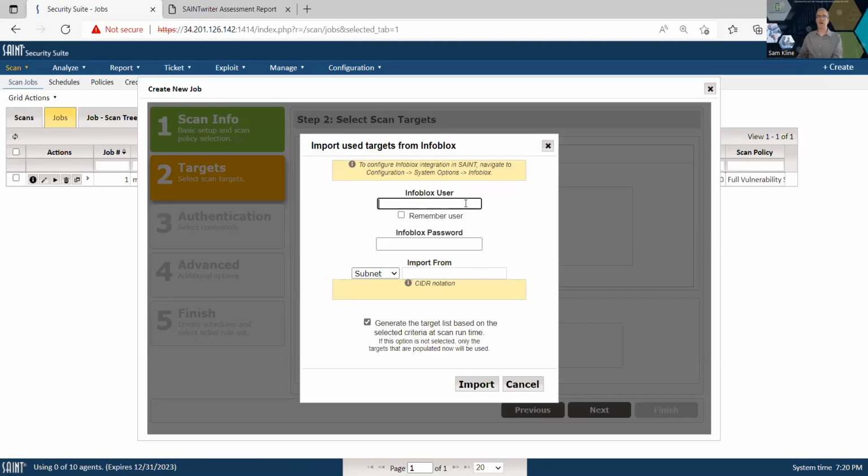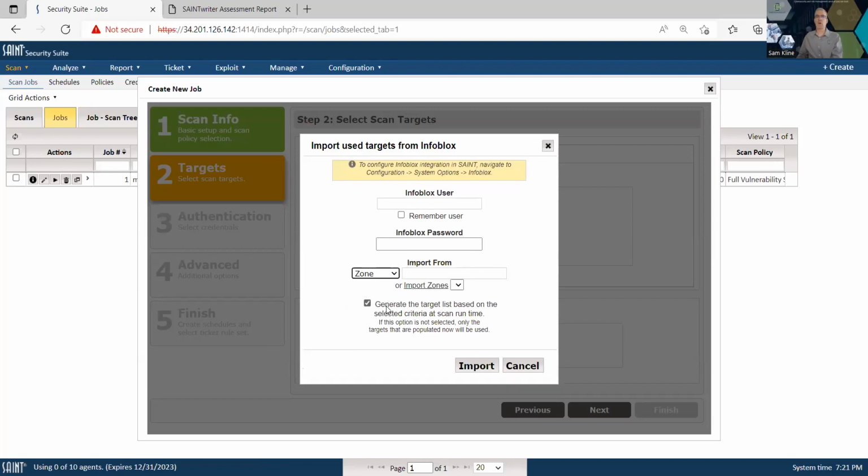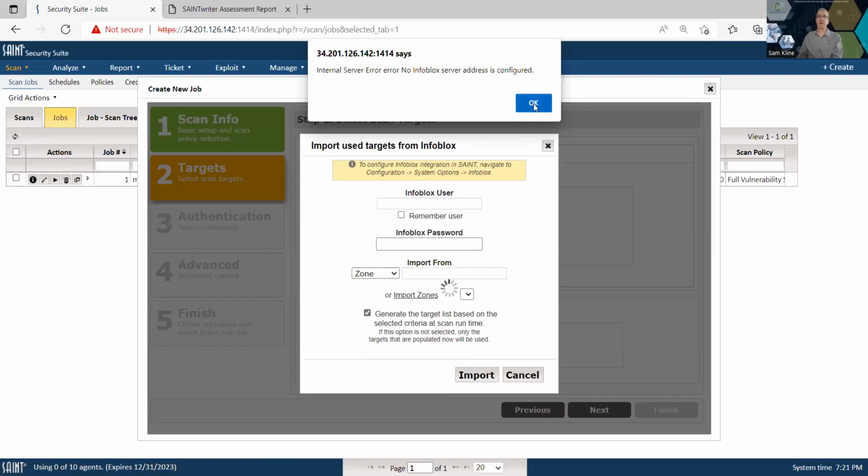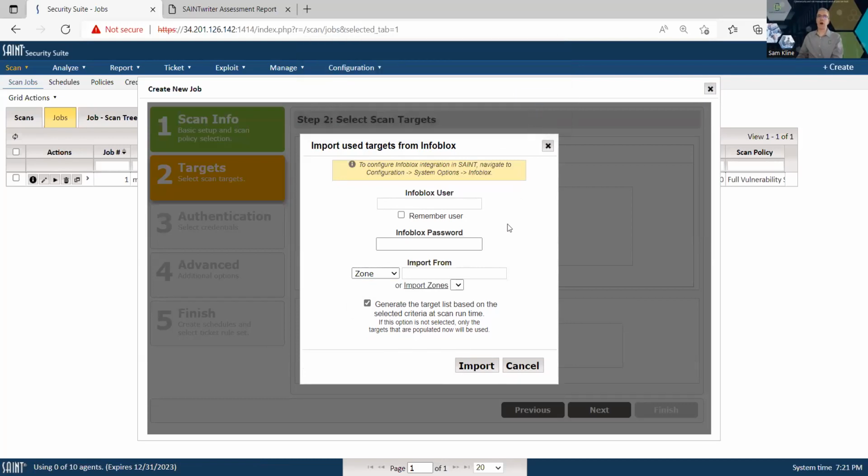If you click on that, all you have to do is put in your info blocks credentials, and then you can choose what you want to import from: you can import a subnet, or you can import an IP range, or you can import a zone. But now we have this new drop-down menu for importing zones. I don't actually have any info blocks credentials put in right now, which is why there's nothing in the zones menu. But if we had actually configured this to use an info blocks server, then as soon as I choose zone here, it would give us a drop-down menu of our info blocks zones to allow us to just choose a zone rather than having to remember IP address ranges and stuff like that.